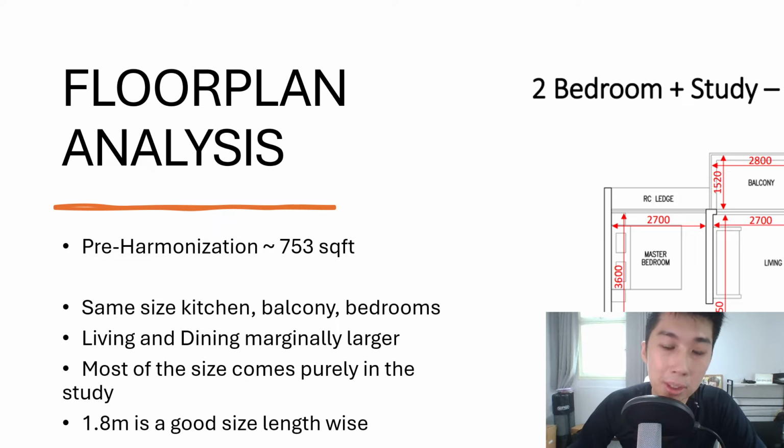The study measures 1.7 meters across. So if you have a 1.8 meter desk, still cannot. But if you put it this way, then okay, right? Because 1.7 at most you cut out of the wall a little bit, right? If you have anything like 1.6 meter desk and below, then not an issue. You can fit in however way you want. It's a good size study area, I would say. 1.8 meters, I personally am using a 1.8 meter table. I think that's a good size, right? And like I mentioned here, most of the size comes purely in the study. If you're not using a study, everything feels like a much bigger living and dining area.